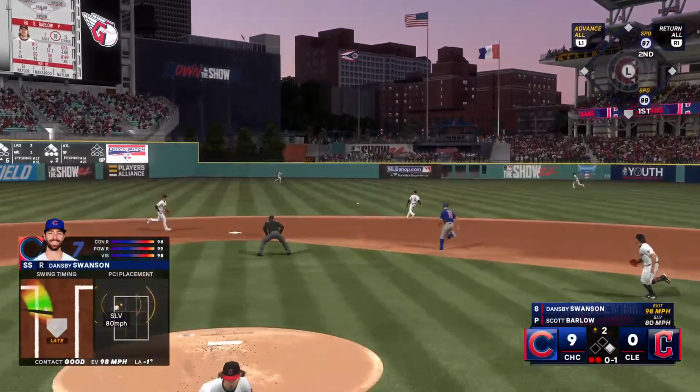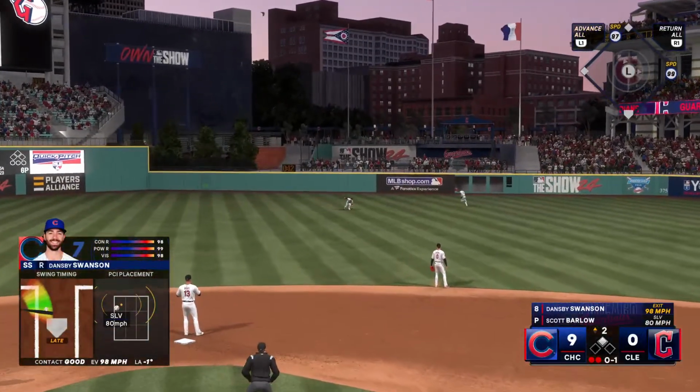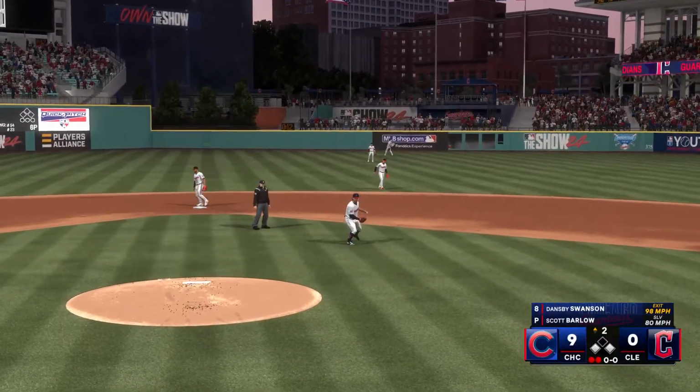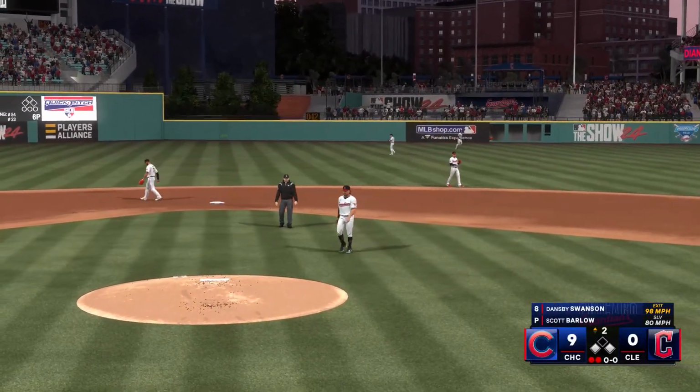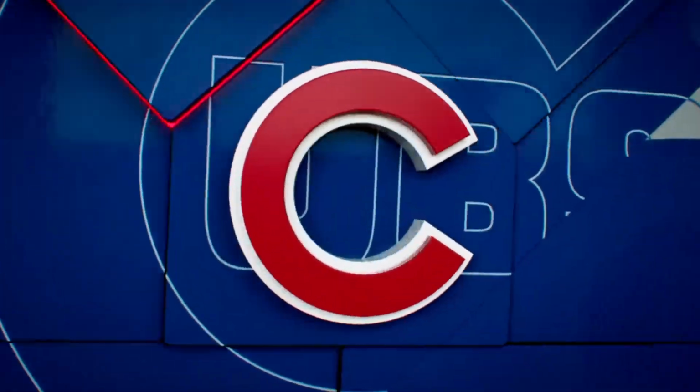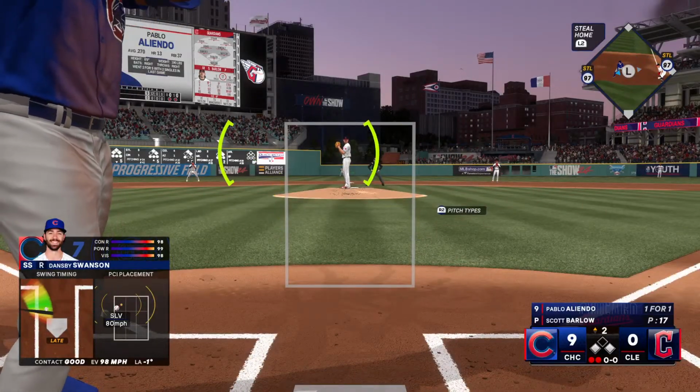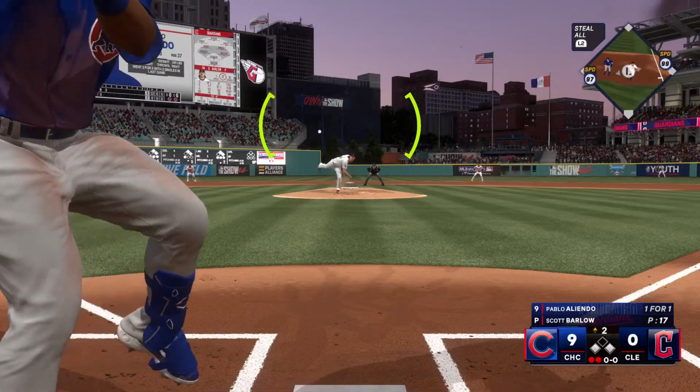Ground ball up the middle. That's a base hit. Stanton around second, heads for third. And that'll put runners at the corners with 2 away. Now back. And next for the Cubs, Pablo Aliendo. Doubled his first time up.